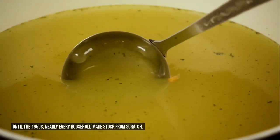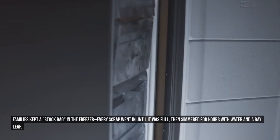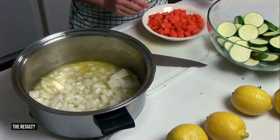Until the 1950s, nearly every household made stock from scratch. It was economical and essential. Families kept a stock bag in the freezer. Every scrap went in until it was full, then simmered for hours with water and a bay leaf. The result?